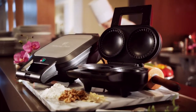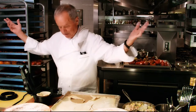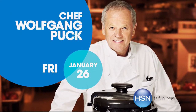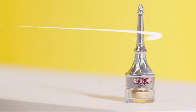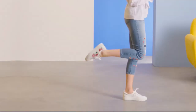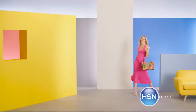Cooking is my life. Cooking at home for my family is a special time. So I want everybody out there to have a great time in the kitchen while they're cooking. And the most important thing is to have the right appliances and the right pots and pans. I give it to all my chefs in the restaurant, and they give me suggestions, and they try them out. And so can you at home. Say hello to something new. New is smart. New is gorgeous. New is delicious. New is so you. Shop now and discover the perfect new for you.